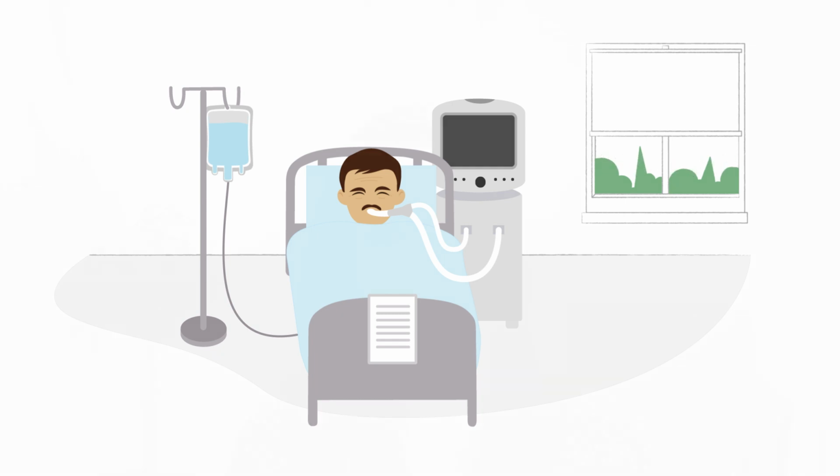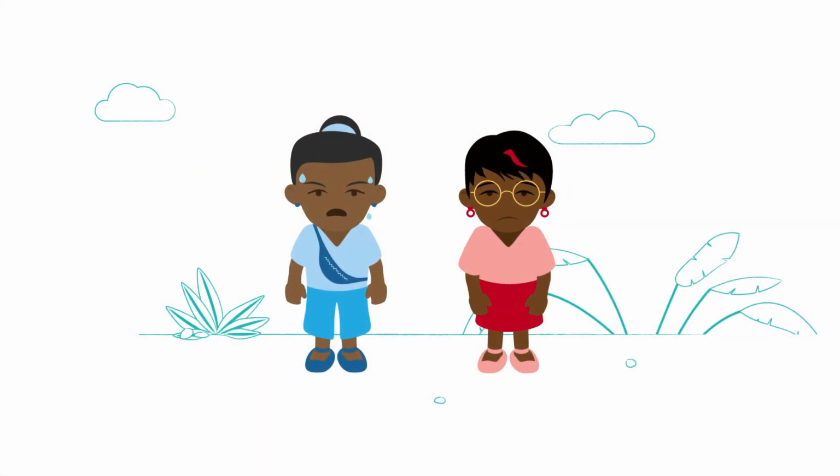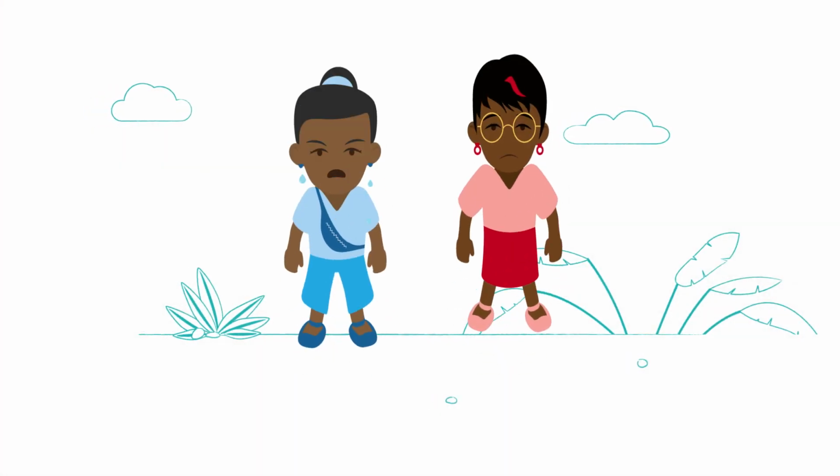Especially in cases where you have to wait for, say, dialysis or wait for an antidote to arrive, it really is important to administer supportive care whenever possible, and that is the case for every poison patient.